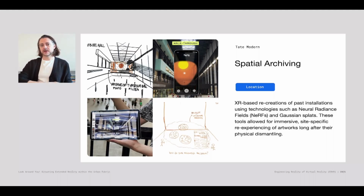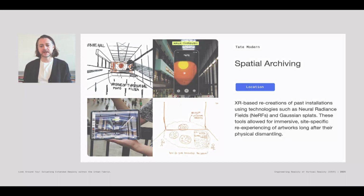They then took another layer onto it and started to think of a service design element. It was like, well, what's stopping you from archiving through XR every single piece of artwork that has passed through the Tate Modern, and you can experience it as if you were walking through that building again?